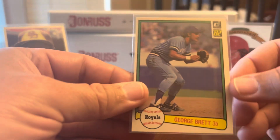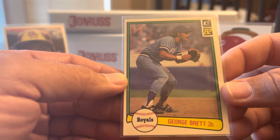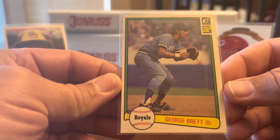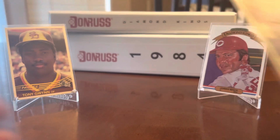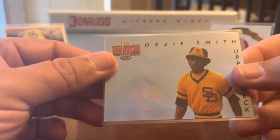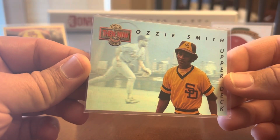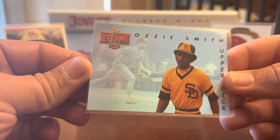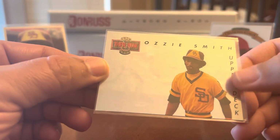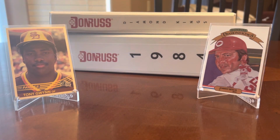All right, 82 Donruss. So cardstock is a little thicker in 82, but not much. Nice George Brett. They're playing third base. Then there was this, I think it's probably like a 93 Upper Deck Ozzie Smith Then and Now card. Pretty cool looking card. But the reason that I picked up the lot was for this last card here.